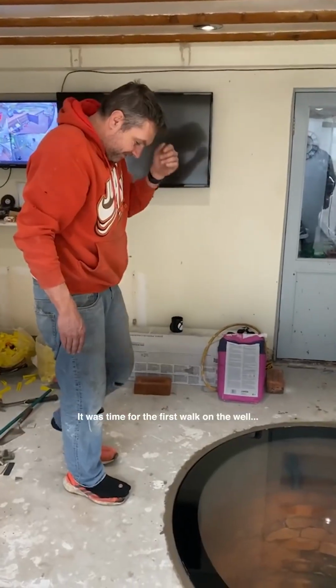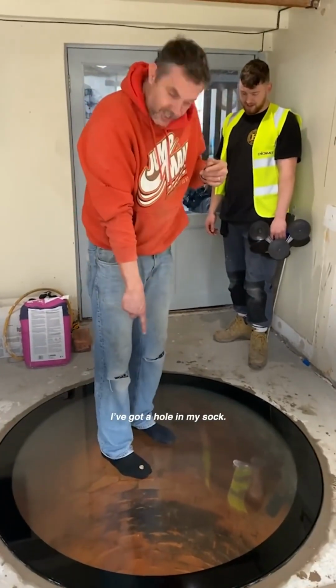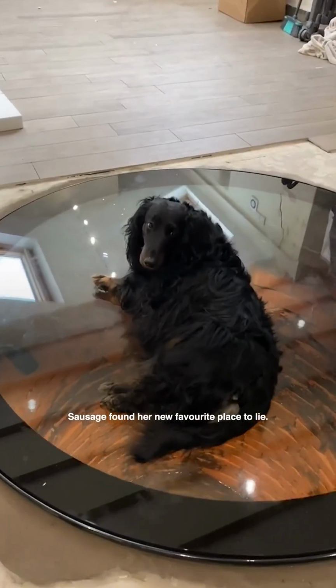It was time for the first walk on the well, featuring Dad's holy sock. Holy sock! Sausage found her new favourite place to lie.